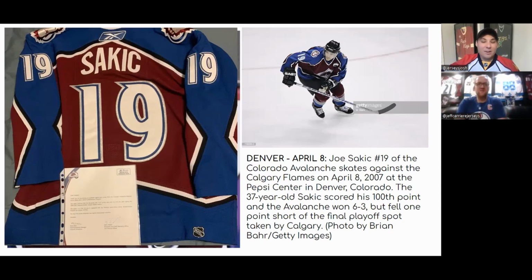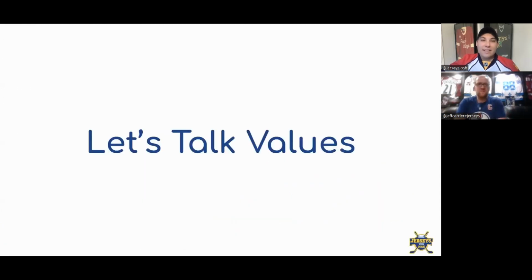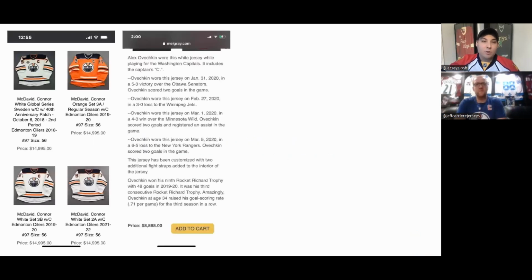So 100%. Well, let's talk values. Not really intending to talk too much about your values and dollar amounts specifically, but superstars in general. We do have some info that you shared from the original listings and things like that. So here's what we've got for now. For those collectors out there thinking about a McDavid or an Ovechkin, what are your thoughts, Jeff, on the topic?